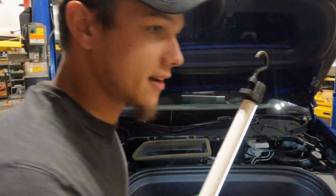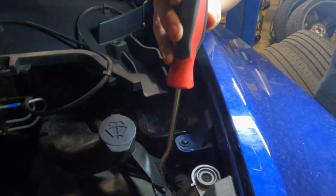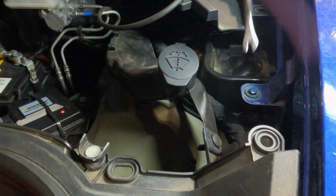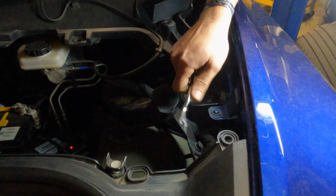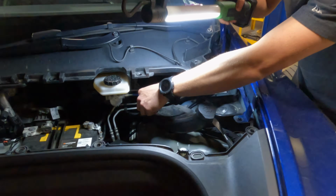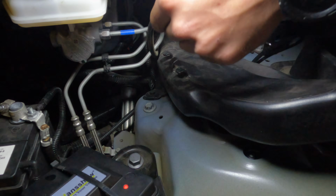So over on this side, it's a little bit more involved, not too bad. What we have here is a little push pin right here, and that's gonna allow us to separate the actual front itself from the top half of the fluid reservoir. A little pop clip tool in here. There we go. You're gonna wanna undo this little hose here. It runs through and it tucks in just like this. So you just untuck that guy out first.